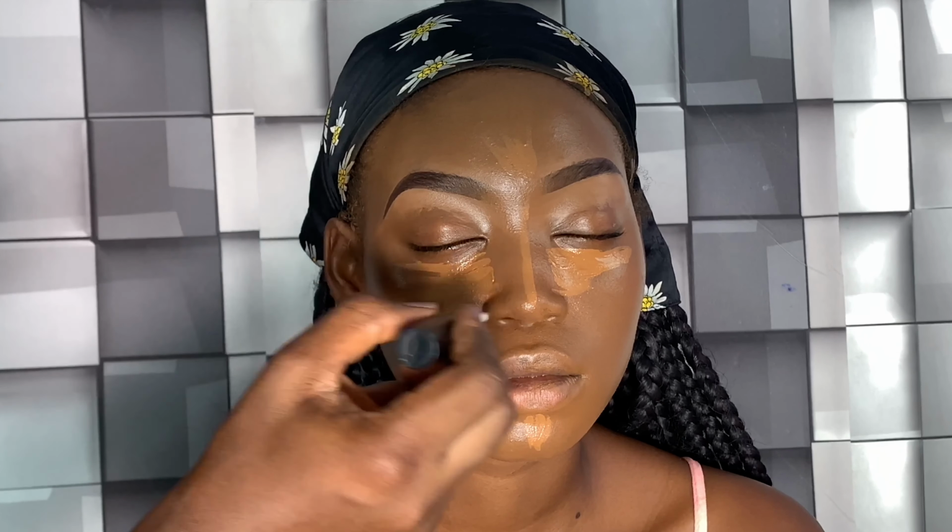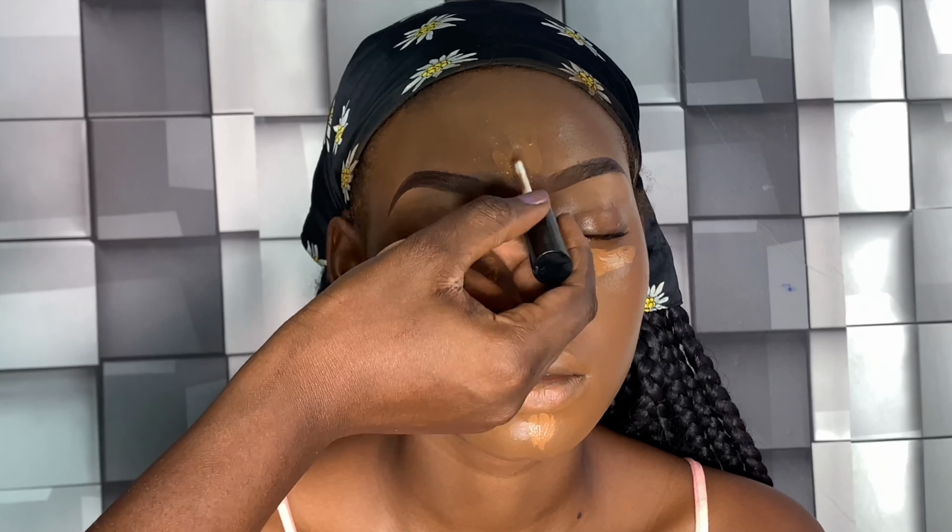So you see that I went ahead to blend out the concealer, but the first shade I used was Earth, which was very close to her skin shade. So I decided to go along and lighten it a bit by using the shade Deep. So Deep is a bit lighter than Earth. So I went ahead with Deep and then blended everything out.